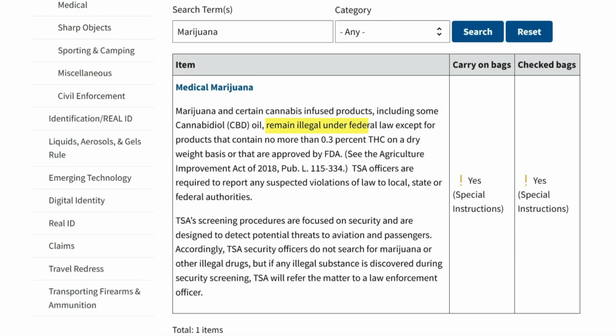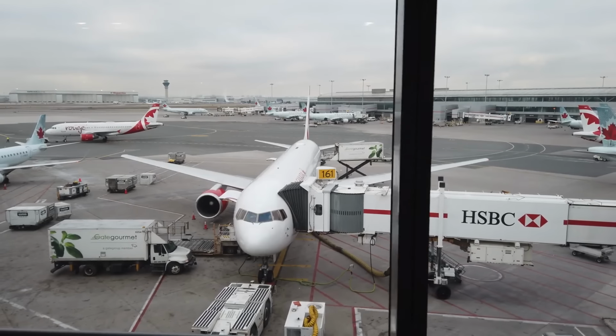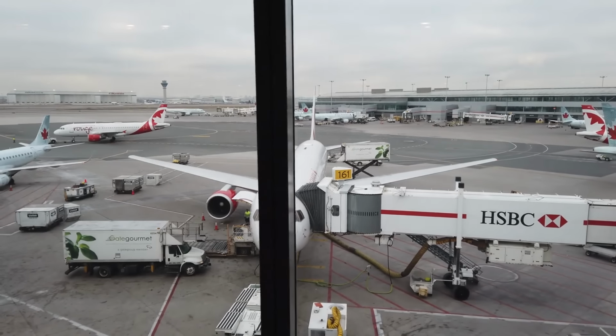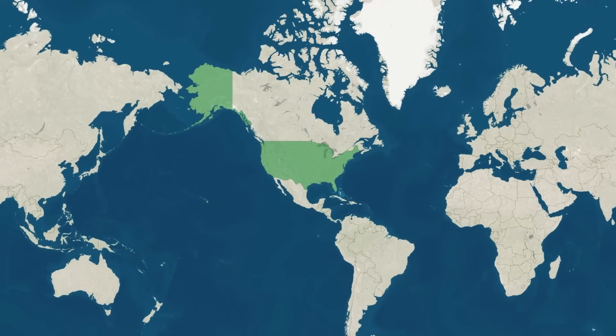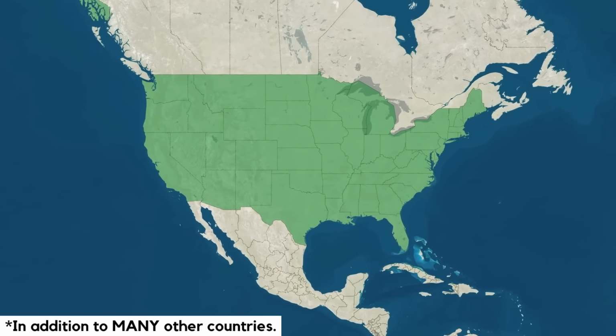Medical marijuana and CBD products containing more than 0.3% THC are not allowed on the plane in your carry-on luggage or in your checked luggage, even with a valid prescription, as they're still considered federally illegal for air travel. This restriction applies to both domestic and international flights departing or arriving in the United States.